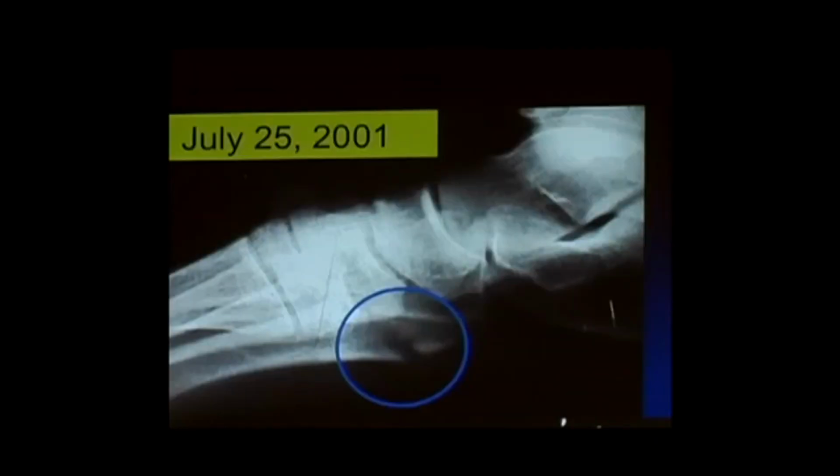This is called a Jones fracture. It's a fracture in the bone at the bottom of the foot. It's extremely painful. This was incurred by a 35-year-old female chiropractor, and she couldn't see patients because she couldn't stand on her foot. No progress had been made by radiologists, orthopods, naturopaths, anybody in 3 months. And she came to us. We gave her a light therapy device. She put it on her foot every day, and in 3 weeks, that Jones fracture, which are notoriously hard to heal, was completely healed.